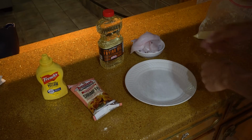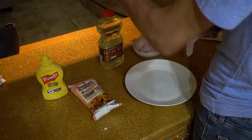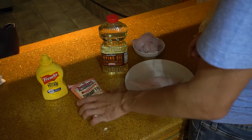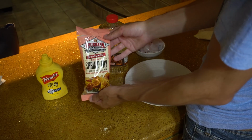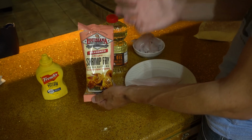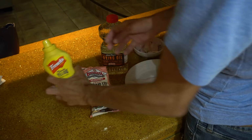Alrighty, after you've got your fish nice and cleaned up, what you're gonna do is you need 3 things. You need some oil, peanut oil is best. This is a mix, apparently it's supposed to be better. You're gonna need a good seasoning. You can either make your own. I really just prefer to buy some seasoning. This is the shrimp fry. The reason I'm getting the shrimp fry is I like the texture and the taste. You get whatever you like. And my big thing is mustard.